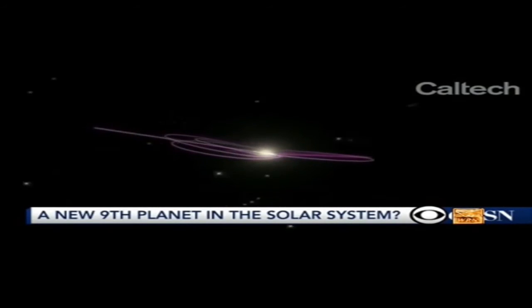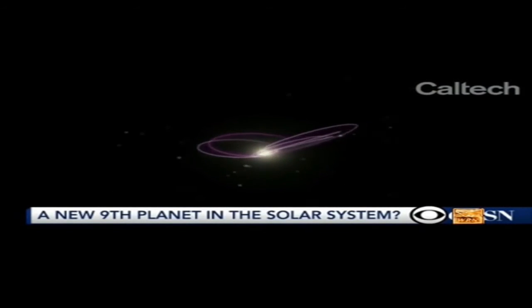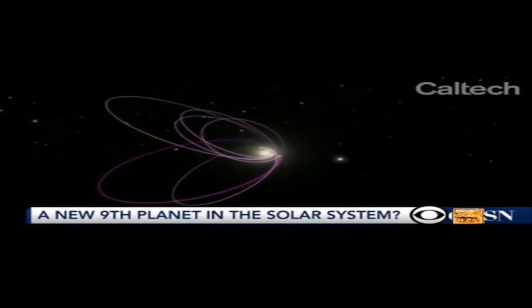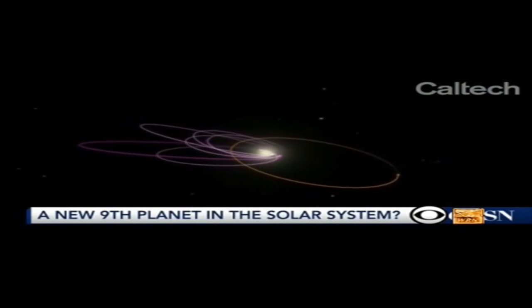Right. Is that why no one has seen it to this point? No, that's not why. It's because it's so dim. It's so far away that even though it's big, it's very, very dim, and it'd be very tough to spot with a telescope. I'm also fascinated at the idea that this planet could be so far out there and still our sun be the mass that is keeping it in the gravitational pull of our solar system. Right. Yeah, but no, it's true.